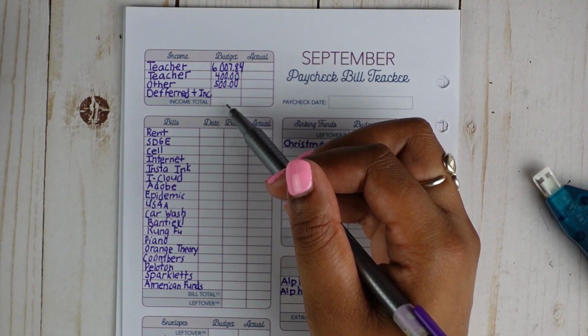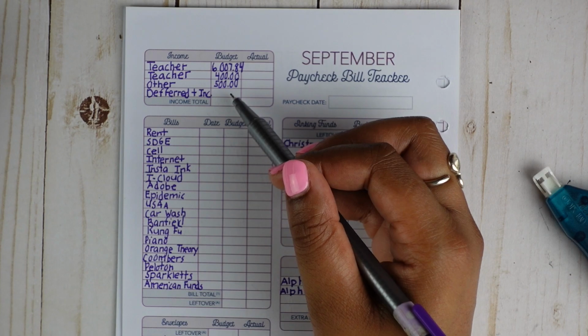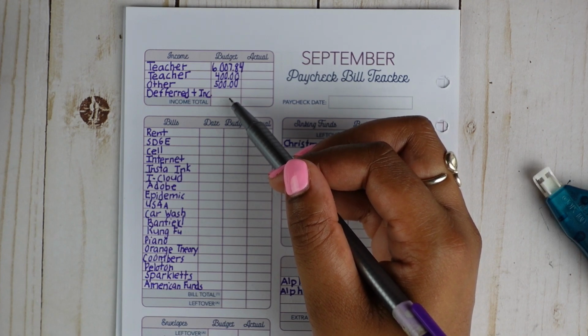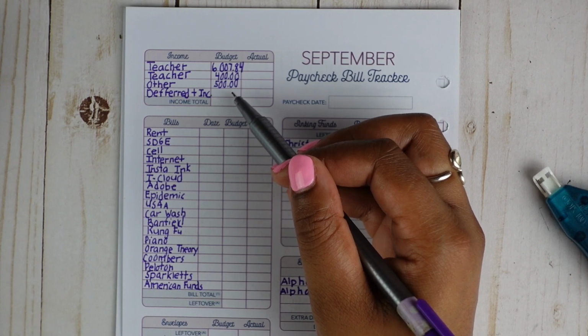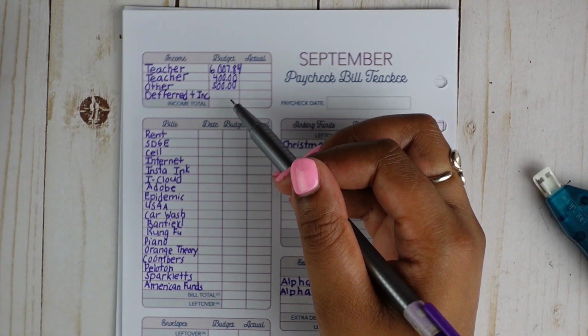Since I am really good with my finances, I am going to be setting aside money for the summer myself. That way I can take that money and put it into my Super Saver account that is going to get 3%. And then also, I typically do teach summer school, so if I need to use the money that I have saved for the summer, I can use it a lot sooner if I know I'm going to be teaching summer school. So now let's go ahead and add up all of our income sources to get our total income for the month.